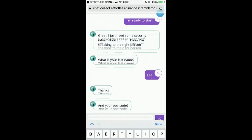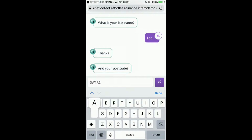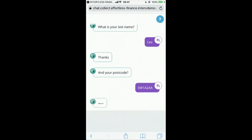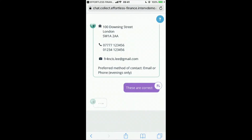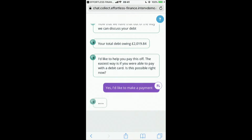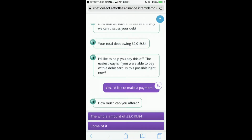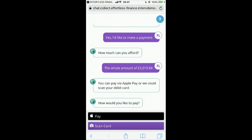The first task Francis undertakes is to validate his contact details and preferences. If he doesn't go on to make another payment or anything else, this validation alone is of incredible value to the creditor. He's then presented with the debt that he owes, in this case, £2,019. If he can make that payment immediately, which is what 26% of customers do within just 15 minutes, he can make a secure payment via Apple Pay or card scan. And for many, that's it. That's the end of the journey.